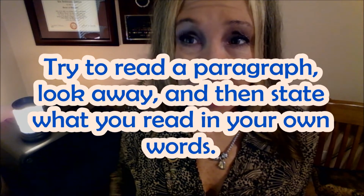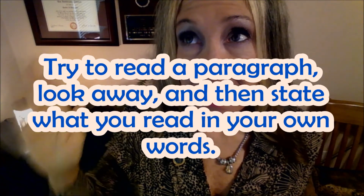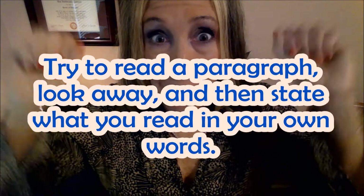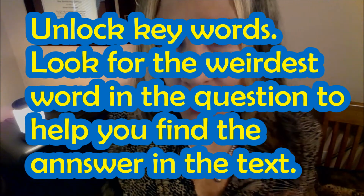So if you can get in the habit of reading a paragraph and then looking away from the paragraph and saying, these are the most important parts, your reading comprehension is going to skyrocket. What you remember is going to skyrocket too, because you're seeing it, you're saying it, and you're hearing it, so it's like learning it three times as fast. And you're going to hear me tell you that again and again and again. But reading and restating will help you.